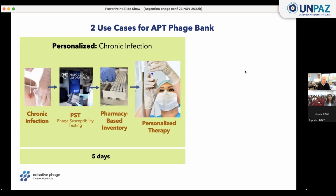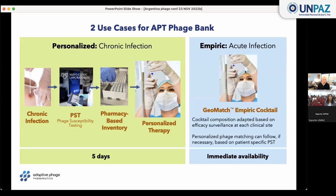And this process takes currently about 5 days from the culture from the patient to delivery of that personalized Phage therapy, which works for more chronic infections, but obviously has challenges for acute infections.